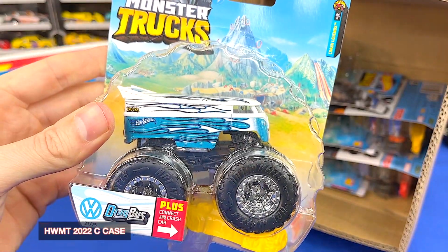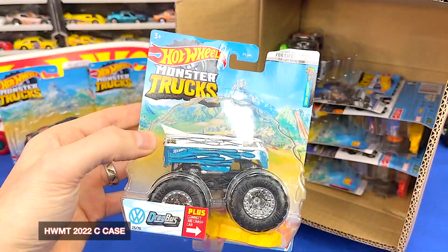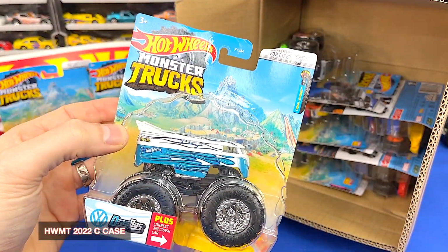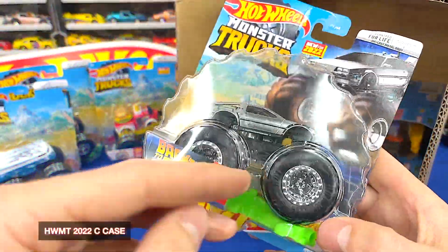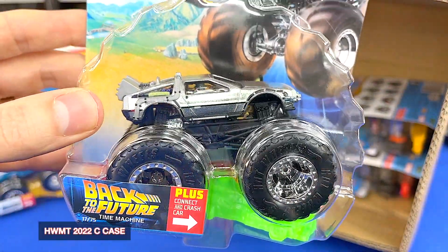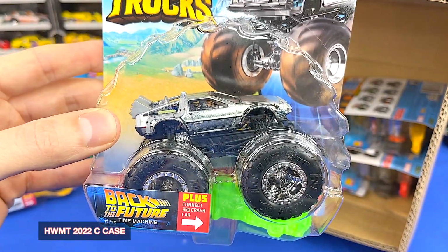I love the blue, white decos. I love the chrome wheels, yellow crushable car. It's in the Crash Legend series, which was probably one of my top 3 favorite series. Its crash attack is drag down. Next truck. Now, I showed a video on this before. If you check out my TikTok and my Shorts channel, I did a fun little video with this truck.